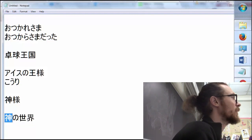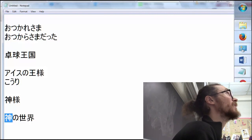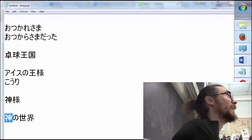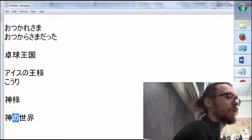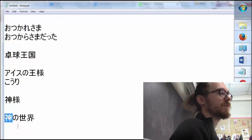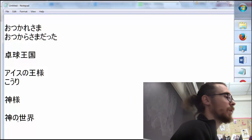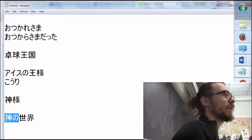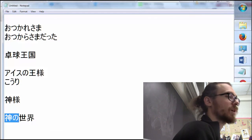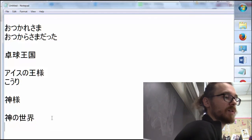Sorry, it's actually being used as a noun. It's an adjective, but using a noun. But you use the no here to mean of. So of this noun becomes an adjective in this case, in a sense. So kami no is like godly or of the gods, right? Kami no sekai. Sekai means world. It's a good word to know.